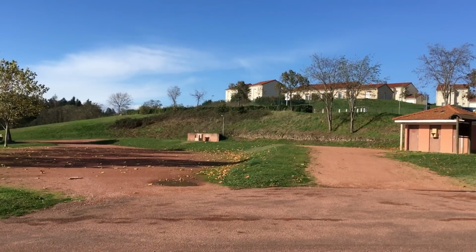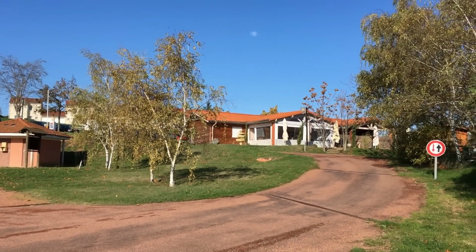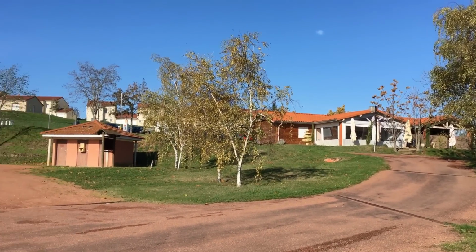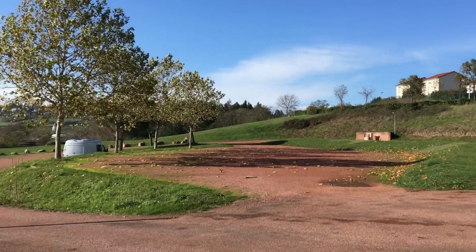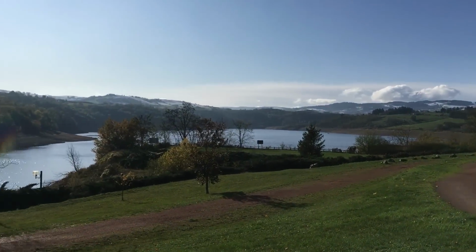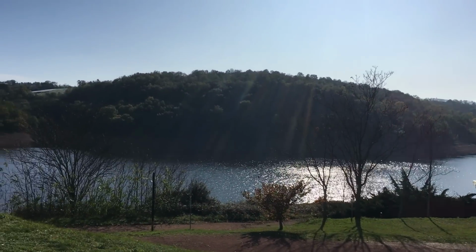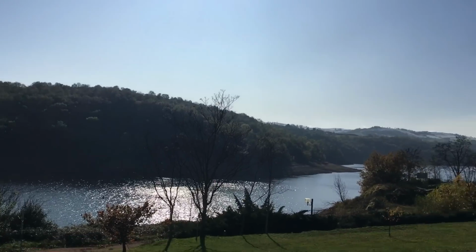There are some facilities there. Dump station, toilets, and there's a little restaurant up the top here as well. What an amazing place though. Look at that, I could sit there looking at that all day long. South facing, so we're going to get loads of sun if the clouds stay away.